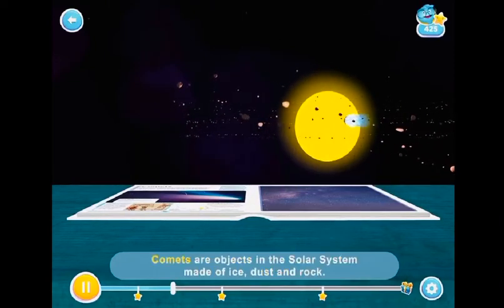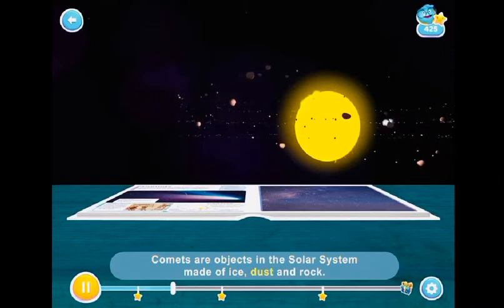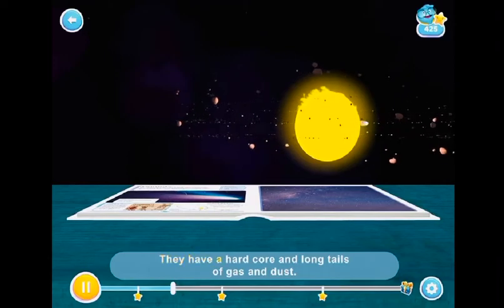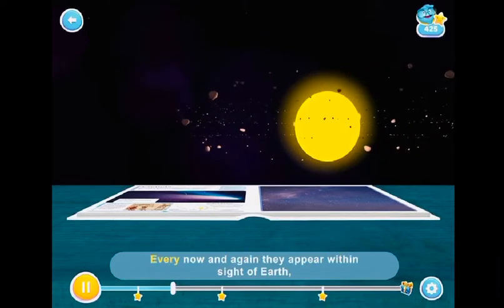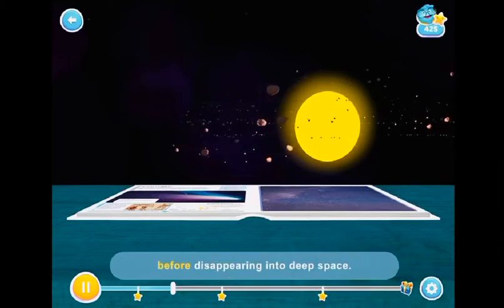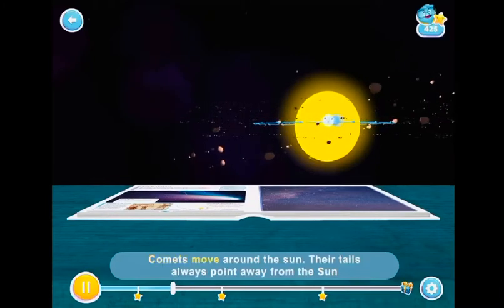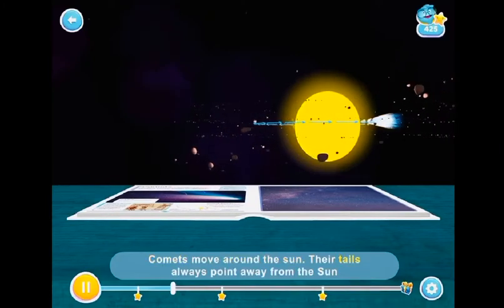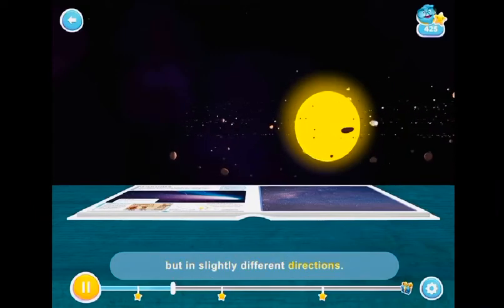Comets. Comets are objects in the solar system made of ice, dust, and rock. They have a hard core and long tails of gas and dust. Every now and again, they appear within sight of Earth before disappearing into deep space. Comets move around the Sun. Their tails always point away from the Sun, but in slightly different directions.